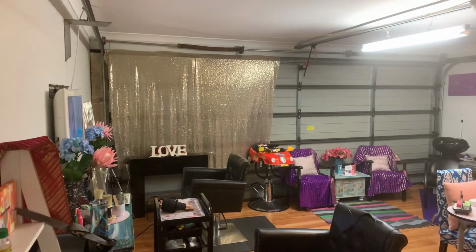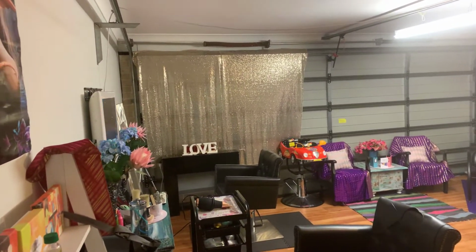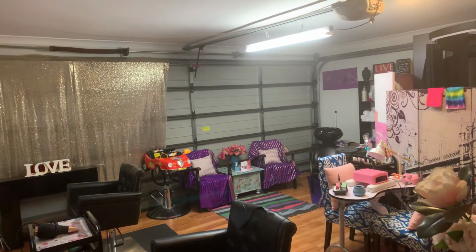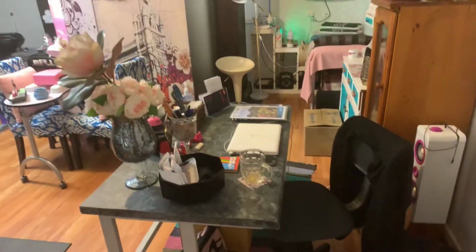As you can see, my gold sparkly curtains up there to hide the ugly garage door. I need a few more. So that's going to go along there to hide that door. So that's going to be really pretty when I get a few more. So you won't see that anymore.